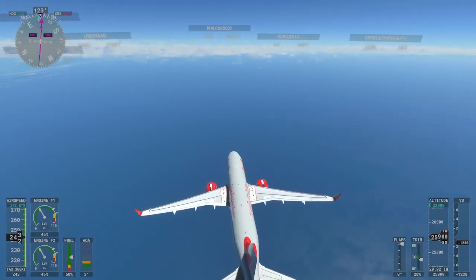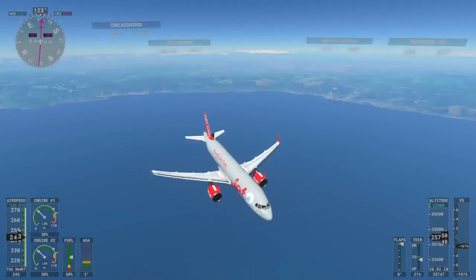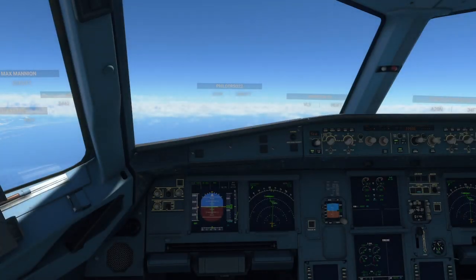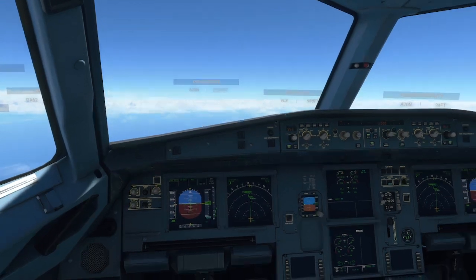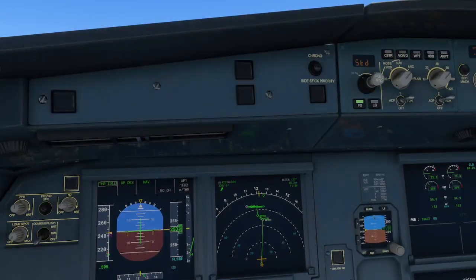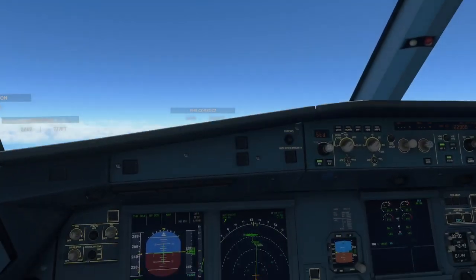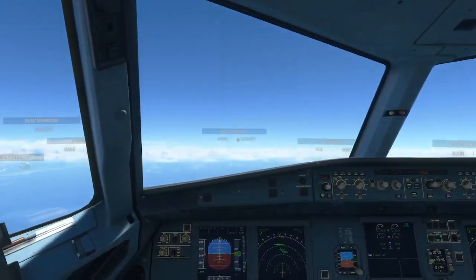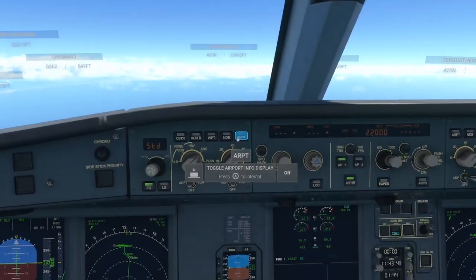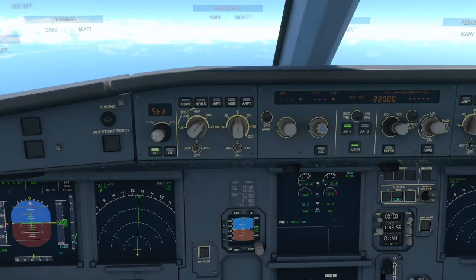Flying over ocean, like the shoreline of Italy. Italy's there. Obviously we can see the Alps from here, that's quite nice. So we just flew over. But yeah, we'll keep an eye on the descent. We're at 80 range, so we'll wait till we're 40 miles and then we'll sort this out. We'll change the range now actually, otherwise it'll look closer than it actually is. So we'll go to 40 nautical miles.